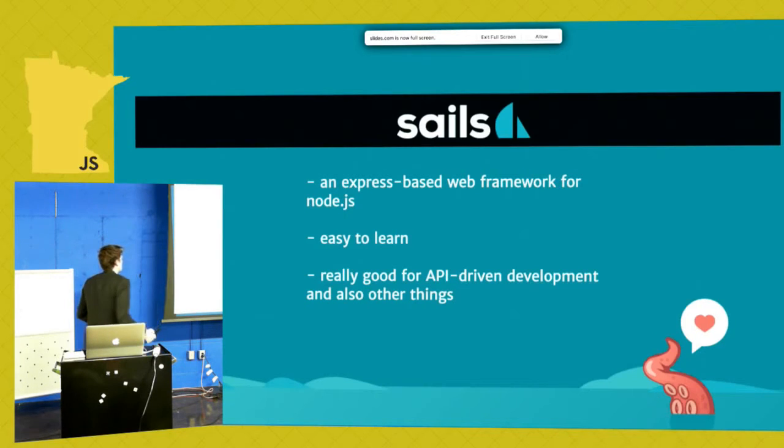Sails is a Node web framework. It's based on Express. So if you already know Express.js, Sails is pretty easy to pick up. It's just Express.js with some scaffolding around it. It hooks in with Socket.io and some other things automatically. And it's really good for API-driven development.